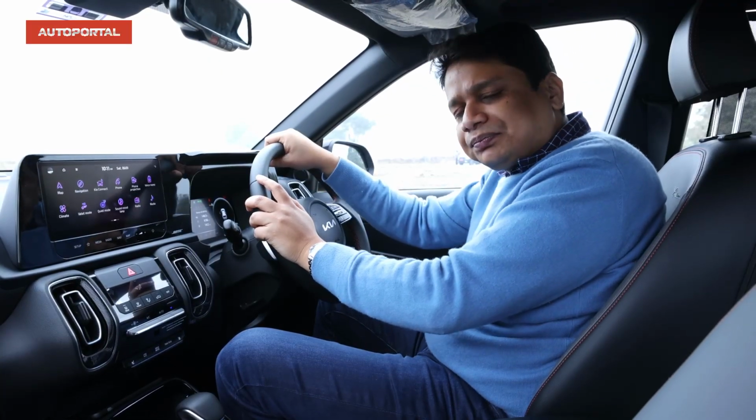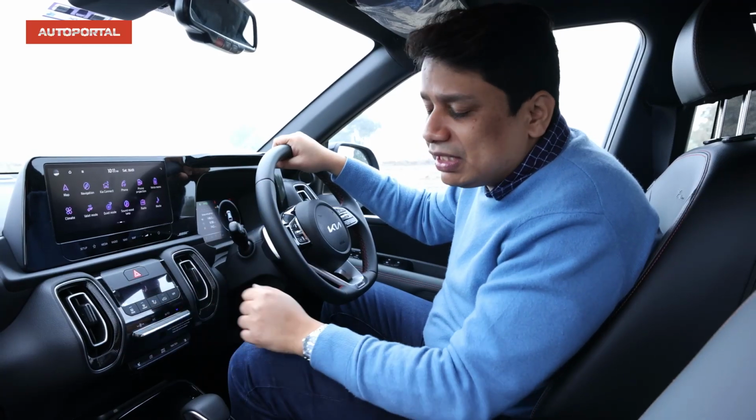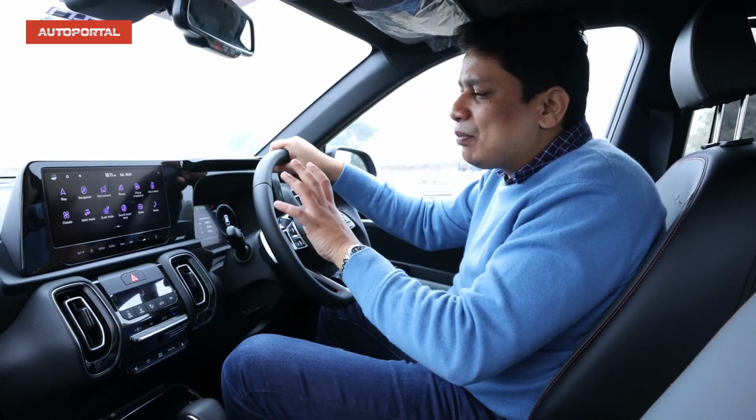Now, another very good thing about the Sonet is that you can download the Kia Connect app, and you can use that app with a lot of stuff.